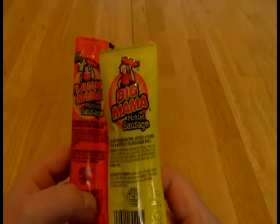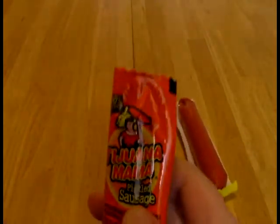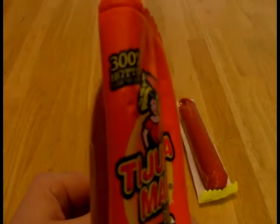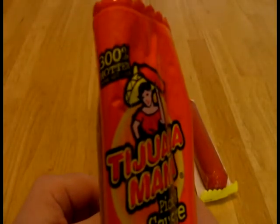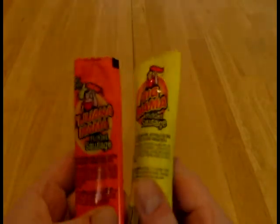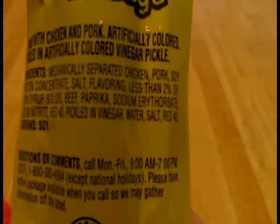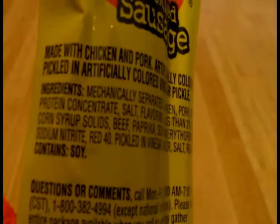Now, what we have here is a pickled sausage. And we have one here that is claiming 300% hotter. So the ingredients are relatively the same. Let's see if we can find what the actual pepper is though. Let's take a look at the ingredients here. And paprika apparently is a coloring agent in here.